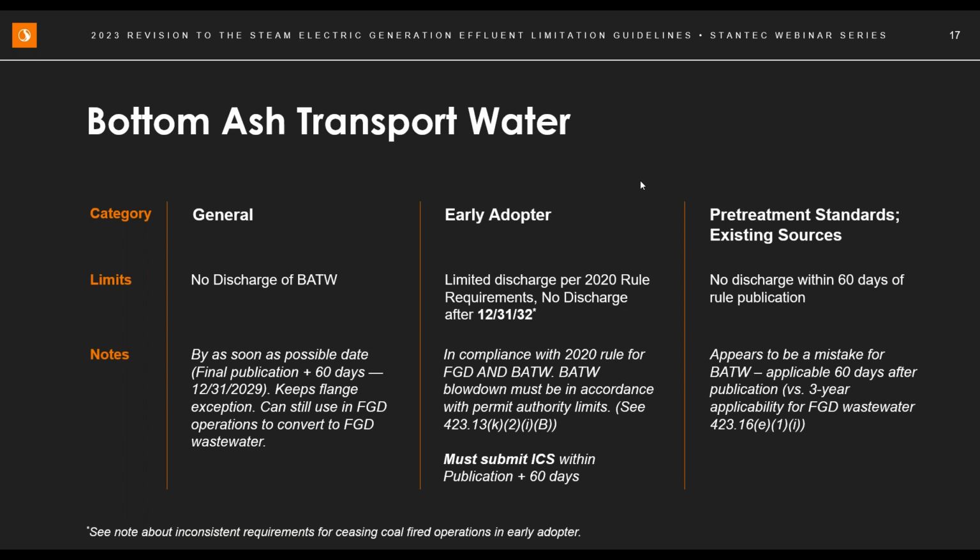For bottom ash transport water, there are three essential categories here. There's a general category, and what EPA has proposed in this rulemaking is no discharge of bottom ash transport water. This is as opposed to what is in the 2020 rule, which was an allowance for up to 10% of your wetted unit volume. And compliance with this, EPA is proposing to be as soon as possible, 60 days after the publication of the rule, or as long as December of 2029.